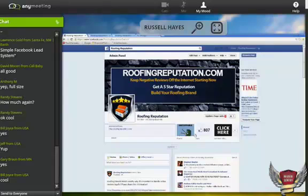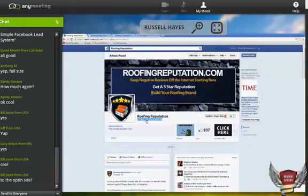Okay? You can see that we have 807 fans, but look at the engagement. 20% engagement. Yes, Bill, you always want to drive your fans from your fan page to your website, to either a lead capture page or an offer or whatever. If you want to use it for list building, then you take them to a squeeze page. Okay? So look at these numbers right here.